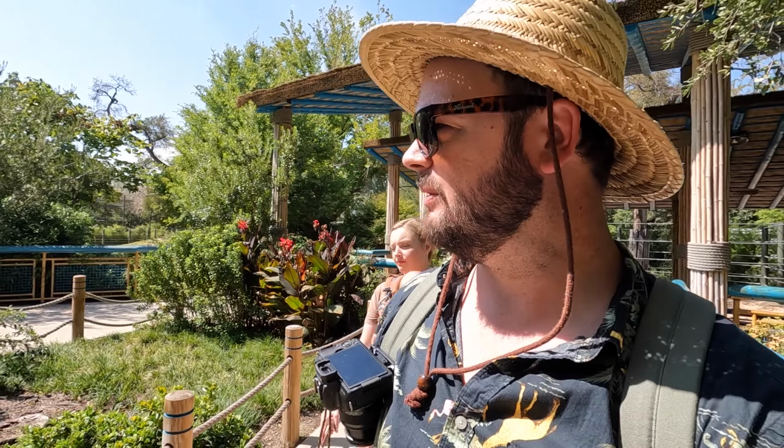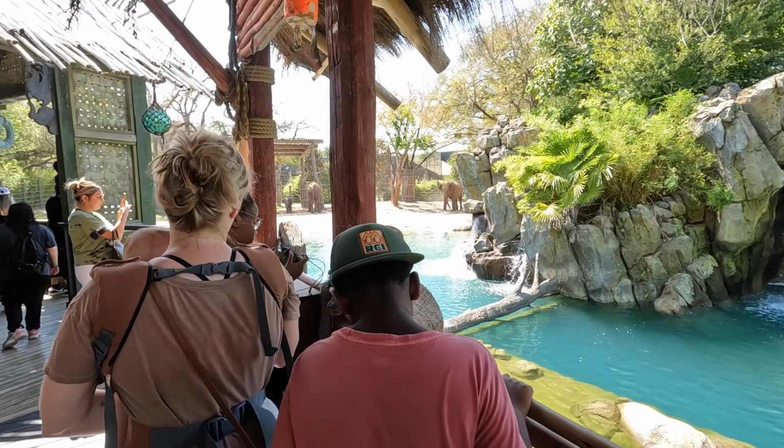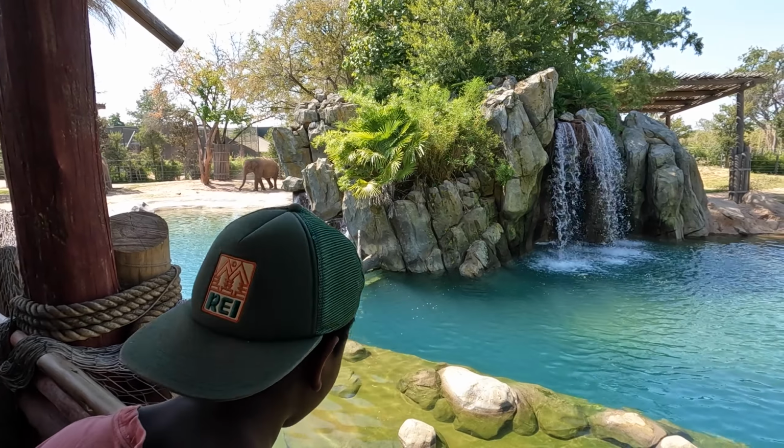That was really cool. That's the first time we've seen that. This is the fourth time we've been here. It's not too busy, so there weren't as many people there. We kind of walked up when they first started it, so that was real fun. I definitely recommend that. This is the elephant enclosure, so this is where all of them are.